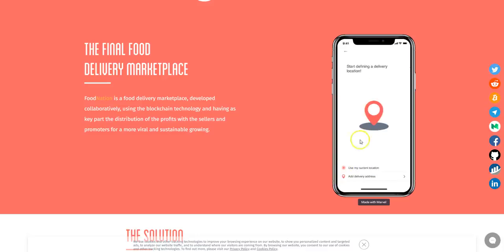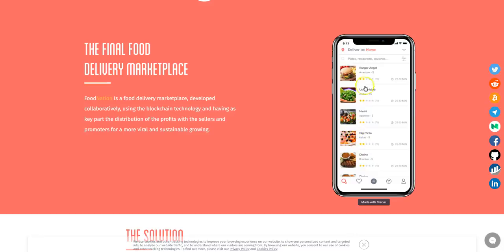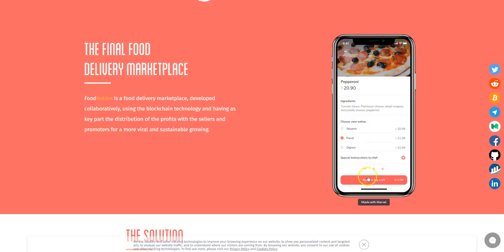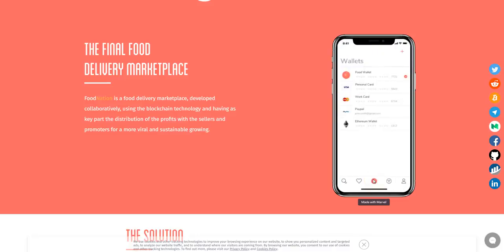There's a login screen which we can log in. We can actually use the current address, so this is just like our phone. We can choose an address somewhere here, say in San Francisco. Click Add Address. Oh, look, we can get something like a burger, pepperoni. If you're big into food, this is going to be a really cool app. You can say, oh, the food's ready. And then, how do I want to pay with this? Ethereum. And just hit Save. And the MVP is really cool. It just guides you along on exactly what to do.